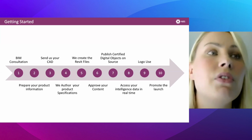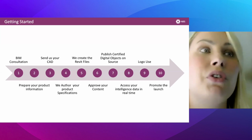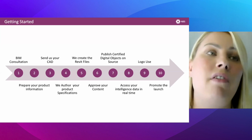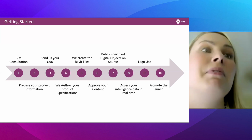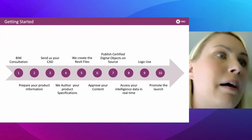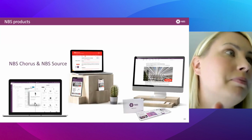And then once your content is certified and published on MBS Source, it'll be available for specifiers to search and find by certification. And then you'll get access immediately in real time to your intelligence data via our customer partner platform. It's then also a great opportunity to make use of the logos and promote the launch of your digital objects. So you could really use it as a targeted marketing campaign to generate wider awareness of your brand and the new service that you're delivering to your potential customers.